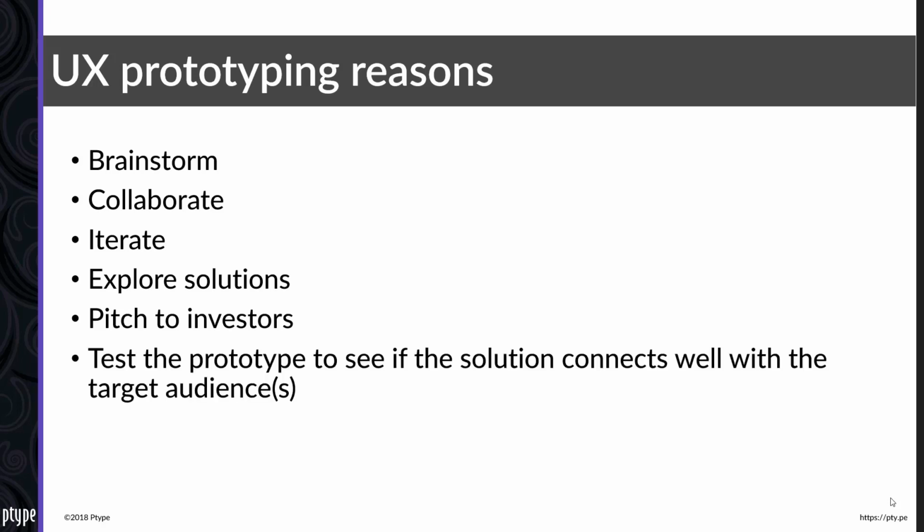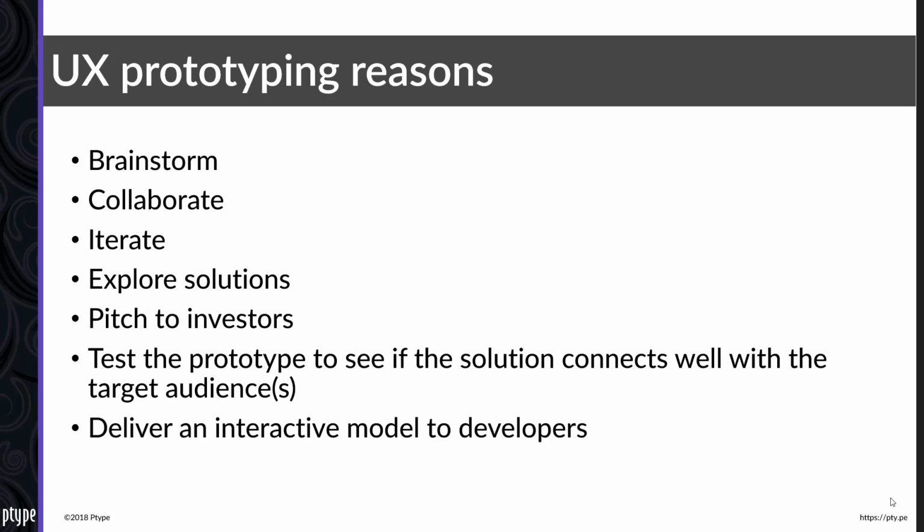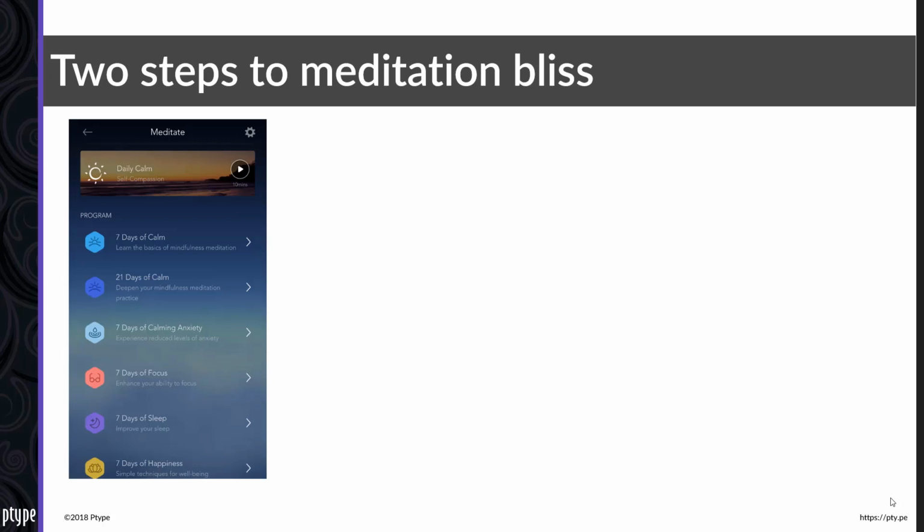We also use the prototypes for user and usability testing to see if our proposed solution connects well with the target audiences. And of course, we can then deliver this interactive model to you, the developers. And I found that developers love this more than they love getting a 50-page Word document. They love getting my prototypes because it lets them experience the solution.